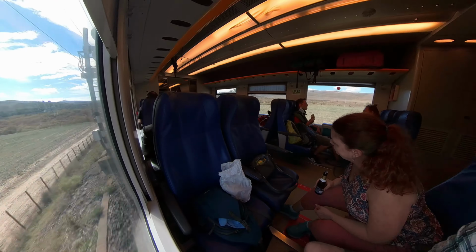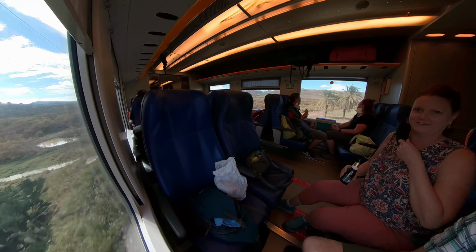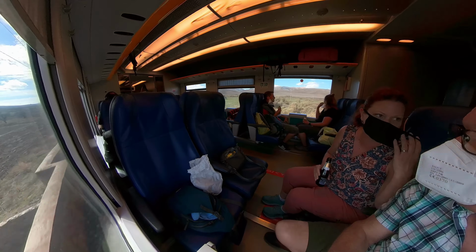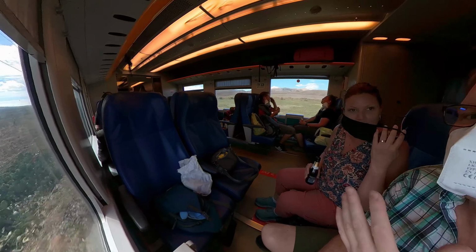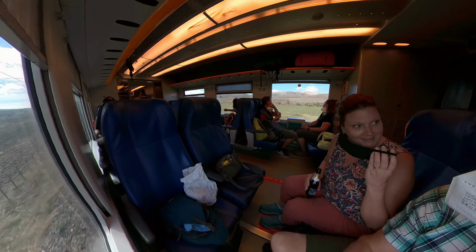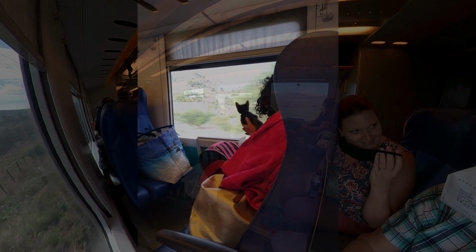Get the cat out of the carrier. And it would go between napping and crying to be let out, as kittens do. Here we're just confirming, yes, it's a kitten. It's a cat that's a kitten. Oh, she's so cute. Very tiny.